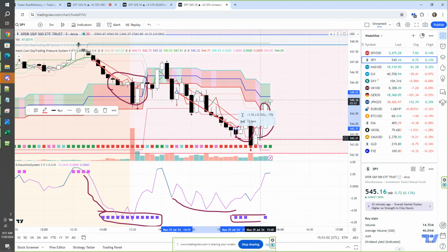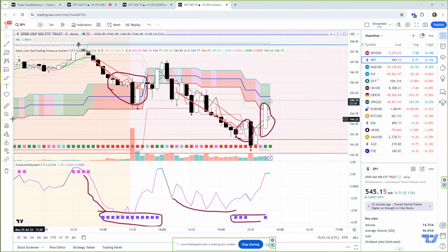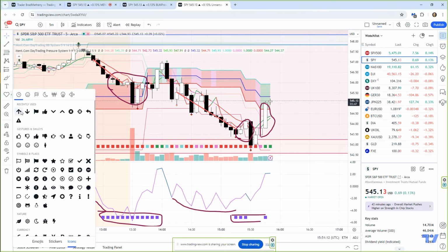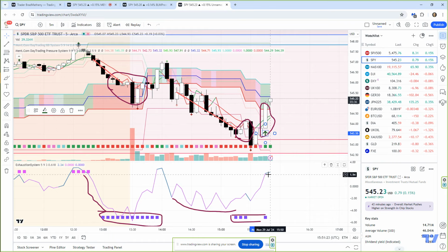Now you see we're rallying. Let's get rid of this. We're rallying. We're back into an uptrend. Technically, we would have seen a counter trend long right here. So this would have been a counter trend long. It looks like at the end of this bar. This is a 5-minute chart. We are moving up into bullish trending here. We have got bullish trending based on the pressure system.